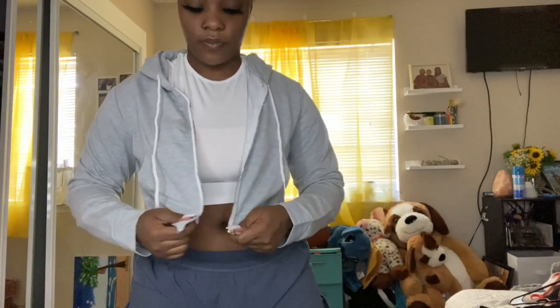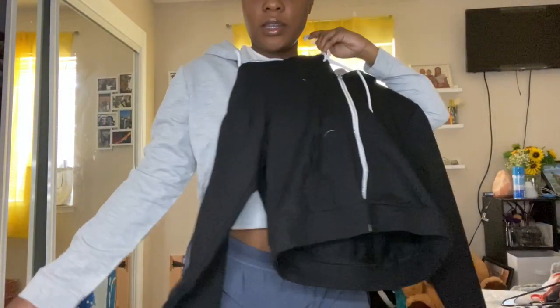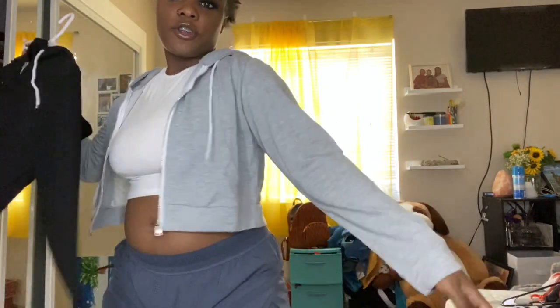So then I have this cropped sweater that I really love. You just can't zip it up. I mean, you can, but if you're like me. Oh, it does zip. Okay, so when I first got this, it wouldn't zip. Then I did get it in black. I do like the gray better, but I thought that I would need a black one too. So yeah, I actually really like this.